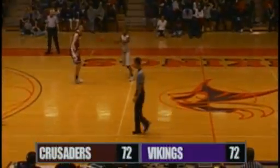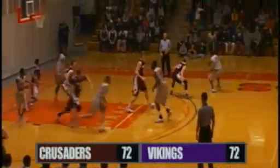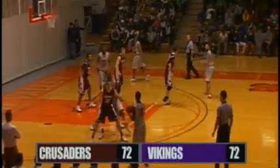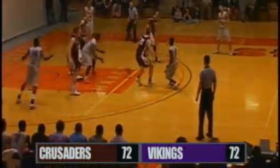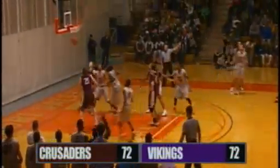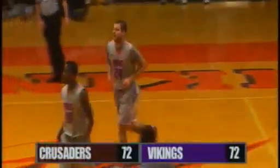Here's Cook. Gives it off to Andre. Andre around a screen by Burton at the top of the key. Now they find Hamilton. Hamilton around to Cook. Looks in for Robbie. Not find there. James. Cook finds underneath James Lane. There he is. Double team. Back to Hamilton for a 3. Good! Hamilton buries the 3 and a timeout taken by Valley with 1:34.